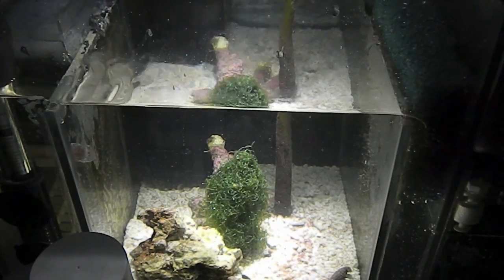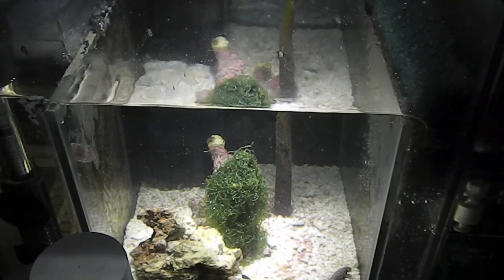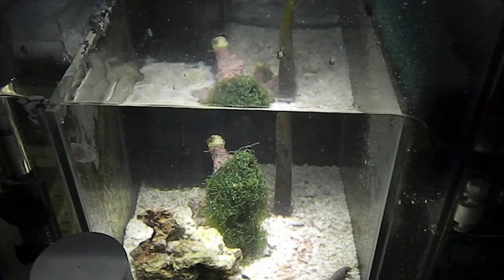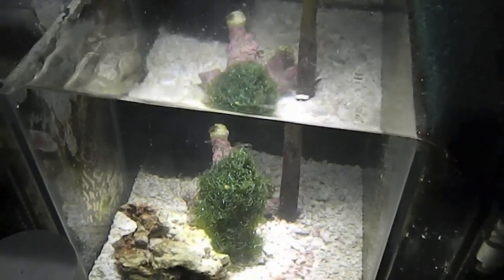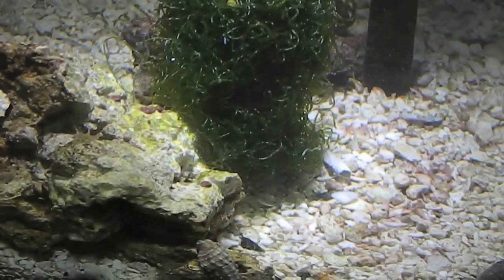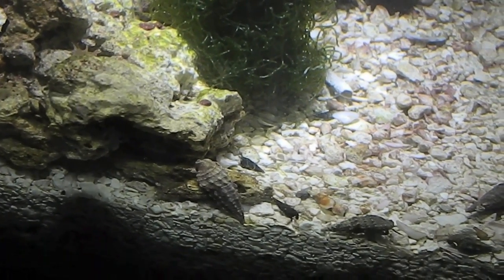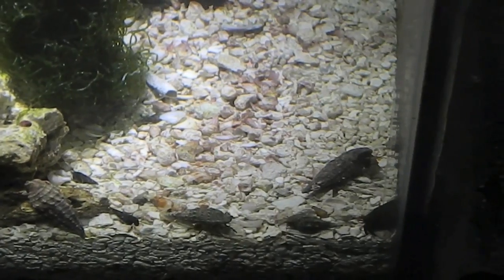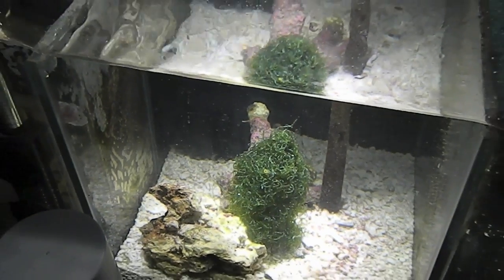I got my one mangrove that I had from the previous tank, and a new bowl of Chaeto to help keep the filtering going at night. I did add some hermit crabs. I got a couple pieces of live rock. And these guys will hopefully keep this free of nuisance algae as well.